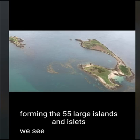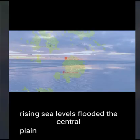From forming the 55 large islands and inlets, we see just the shapes of them. They've got round things on them, they've got beaches on them. I just don't know whether it's just me, I feel something's not right with the Isle of Scilly. I don't know what it is. It's my feeling, that gut feeling one gets.